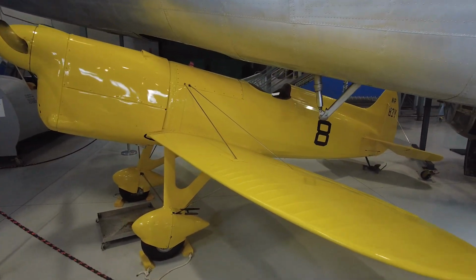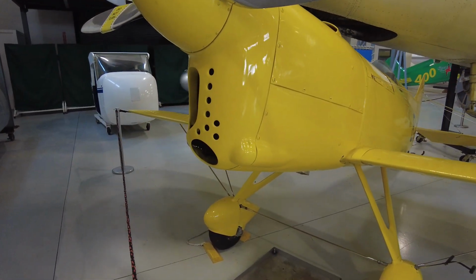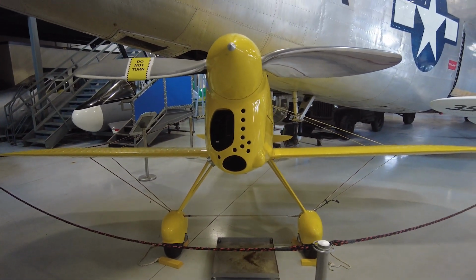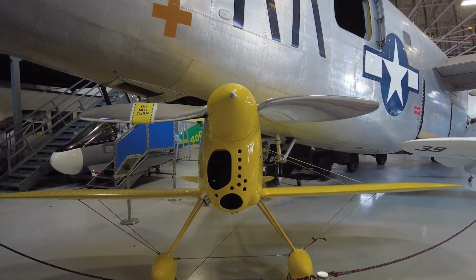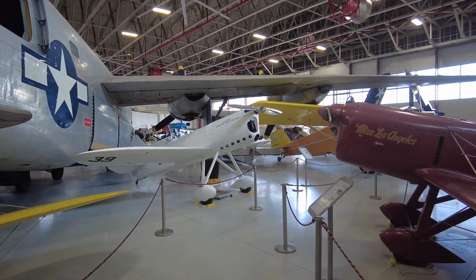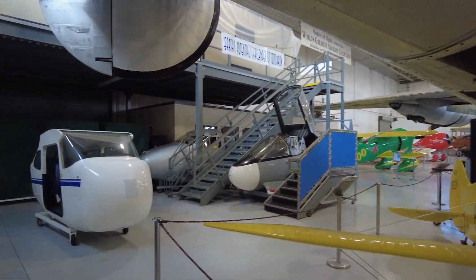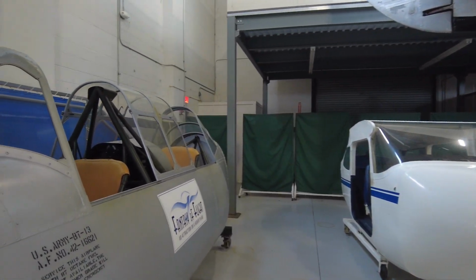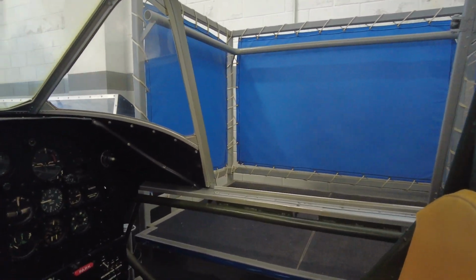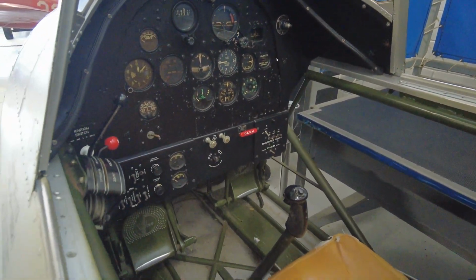Man, this thing right here looks neat. Tiny. Looks like it'd be fun. And that little white plane there actually held an inverted speed record. Here is a fuselage section for a Vultee BC-13. Looks kind of like a T6 of sorts. Not quite the same.